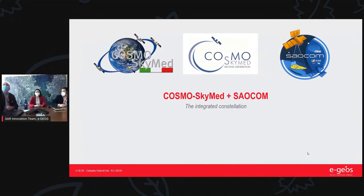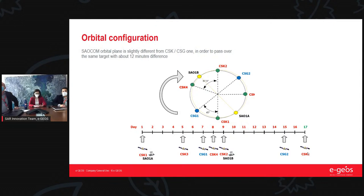Okay, now I'll leave the floor to Federica, who is going to summarize what you can do with both constellations together. Okay, thank you. The real added value is the joint operability between COSMO-SkyMed and SAOCOM. The orbital configuration is composed of COSMO-SkyMed, COSMO-SkyMed Second Generation, and SAOCOM, which are in almost the same orbital plane, with this kind of interferometric revisit and a 16-day orbital cycle.